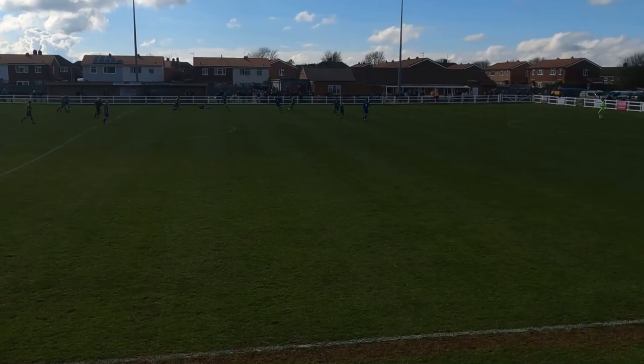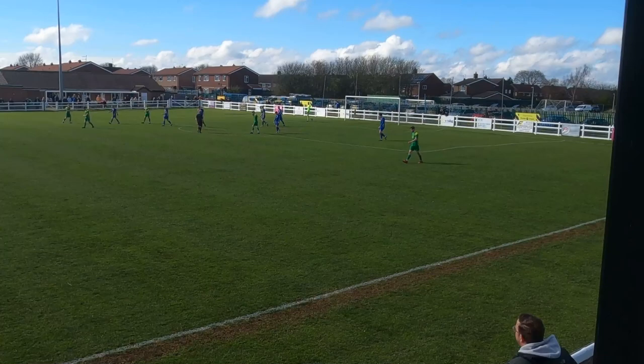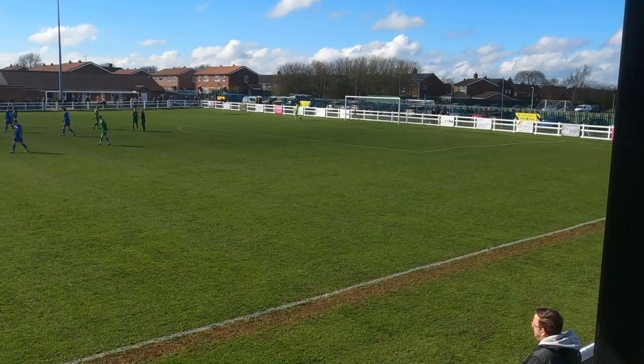Get one back just before half time. A shot there though, but it's way over. Jack, leave it now, Jack! Leave it! Referee! Hey, Georgia! Jack, leave it! Leave it, Jack!